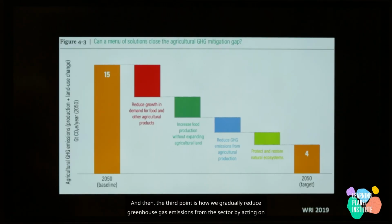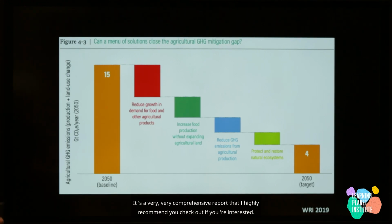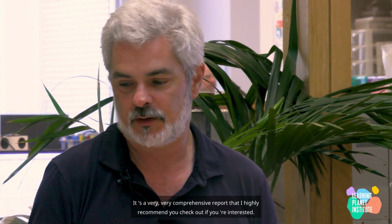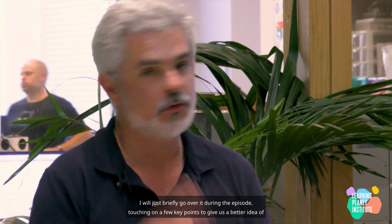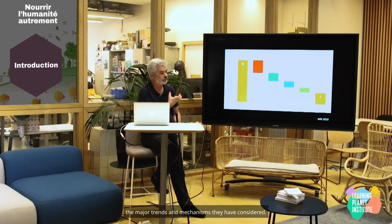And then the third point is how we gradually reduce greenhouse gas emissions from the sector by acting on all the parameters in a systematic manner. It's a very, very comprehensive report that I highly recommend you check out if you're interested. I will just briefly go over it during the episode, touching on a few key points to give us a better idea of the major trends and mechanisms they have considered.